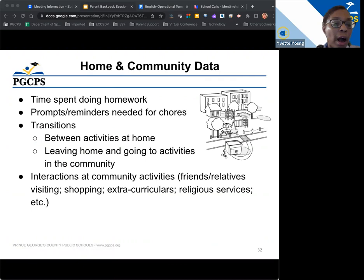So I'm wondering also, what other types of information would you want to have about the data that you have? What other types of questions, now that we've covered some of this, would you have to get a better picture about your child? Can anybody share what else they might like to have? And then I'm going to talk more about data at home. What else would you want to know?